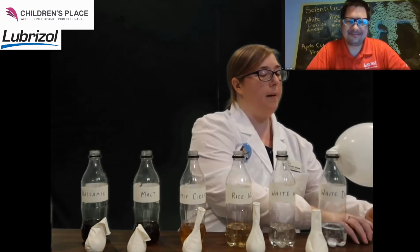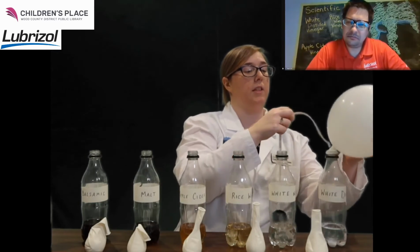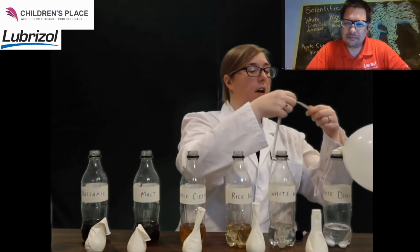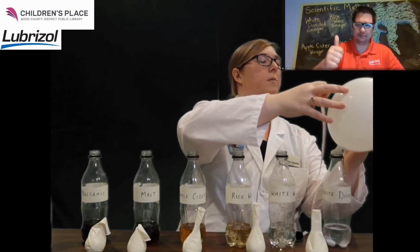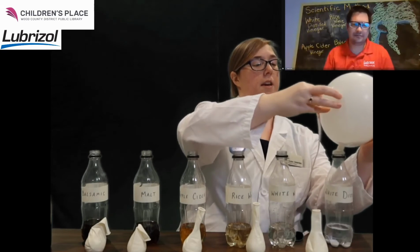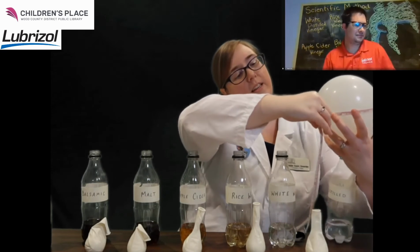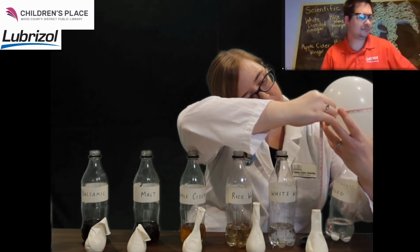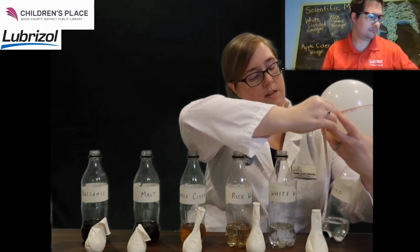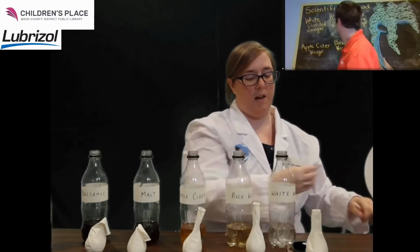All right, so what I'm going to do to measure our results is measure the circumference of the balloon once it's filled with gas. And I'm going to have Todd write down our results. So I'm going to measure this around the widest part of the balloon. And I'm going to do it very carefully so that I don't spill any vinegar. At least that's the hope. So this is 47.5 centimeters. I got it. All right.